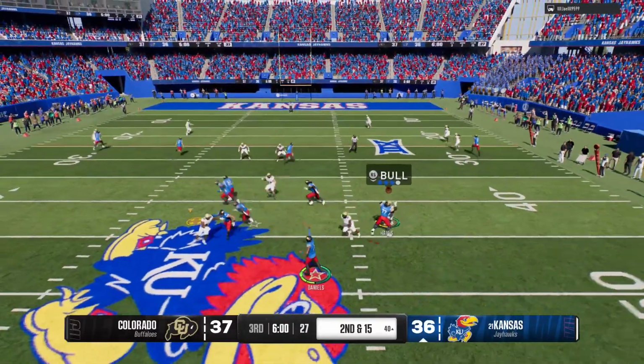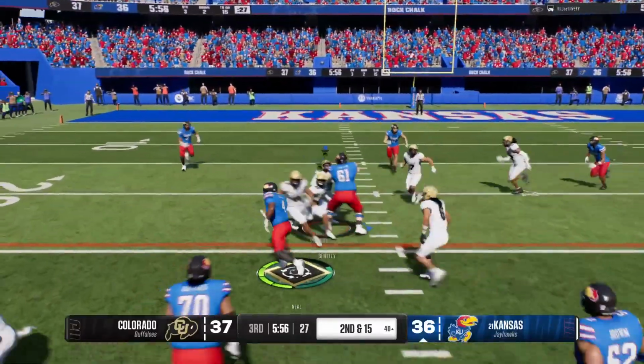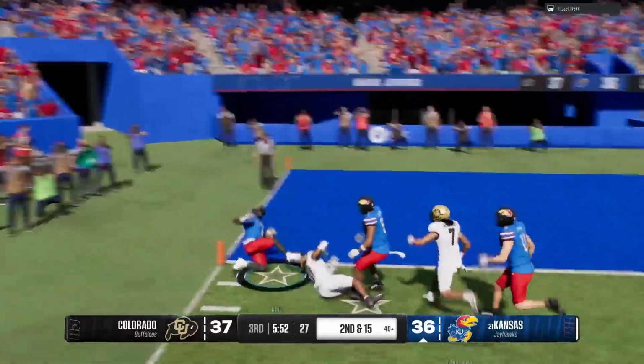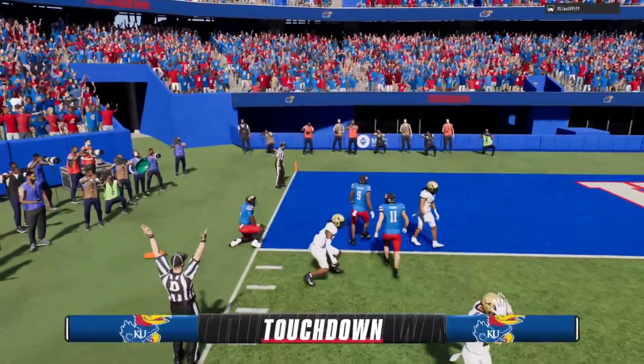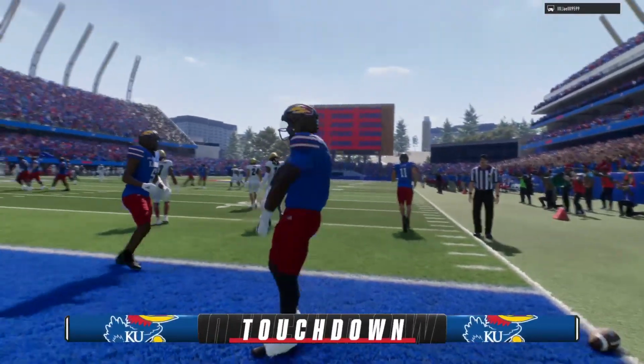They keep attacking through the air. Got it set up on the outside. Crosses the 30. He's got away. Oh, look out. There he goes. Touchdown, Rock Chalk. And that one will put him up here in the second half.